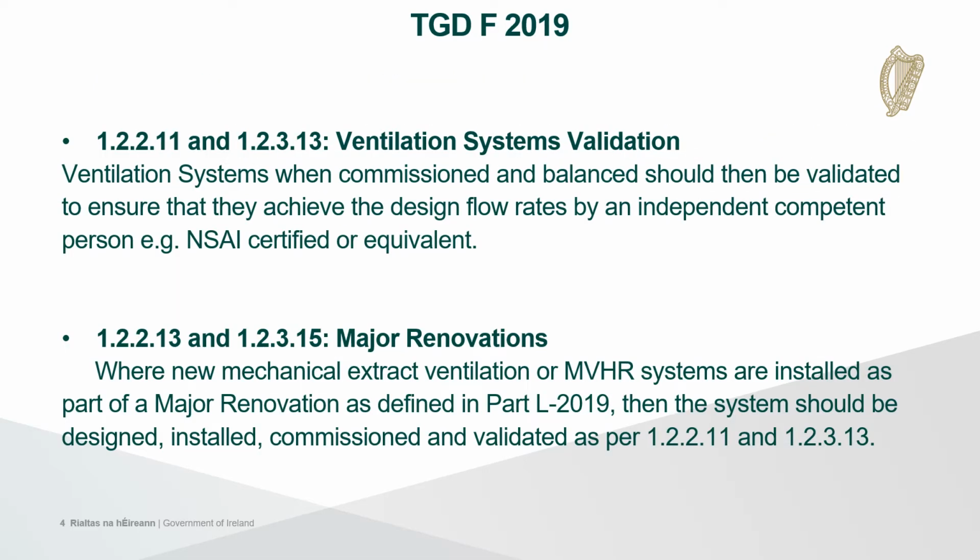Ventilation systems, when commissioned and balanced, should then be validated to ensure they achieve the design ventilation flow rates by an independent competent person. The same provision applies to major innovations where a mechanical ventilation system is installed.